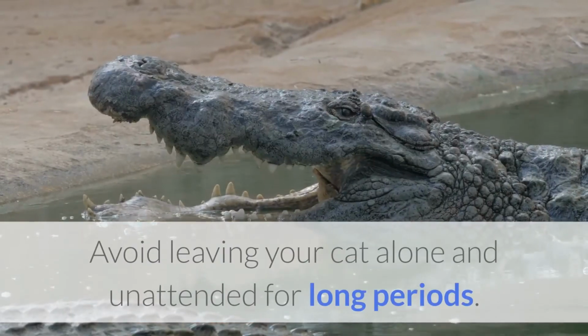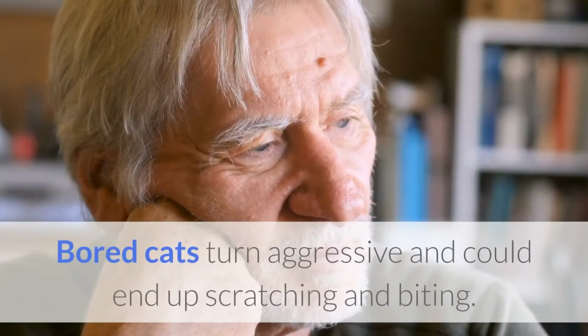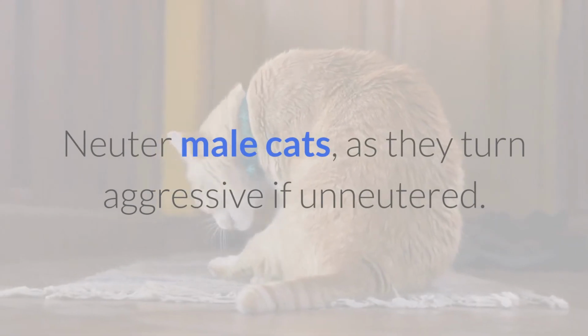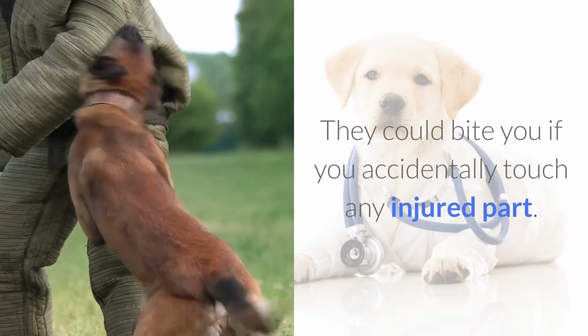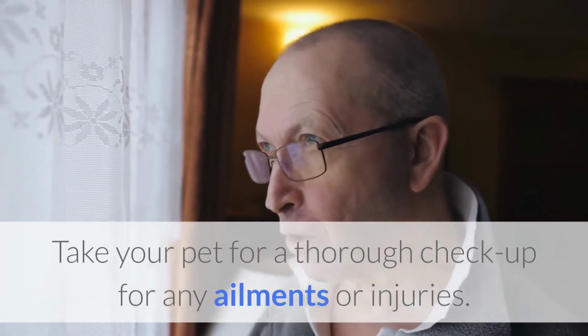Avoid leaving your cat alone and unattended for long periods. Bored cats turn aggressive and could end up scratching and biting. Neuter male cats, as they turn aggressive if unneutered. Cats try to hide their injuries and sickness. They could bite you if you accidentally touch any injured part. Take your pet for a thorough checkup for any ailments or injuries.